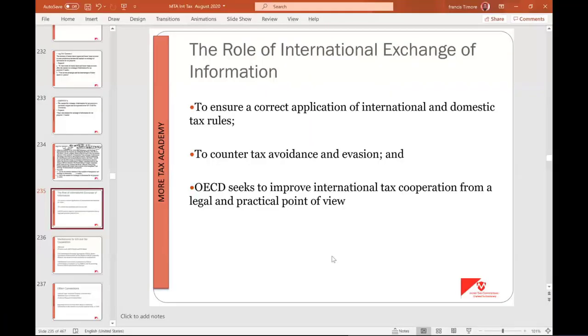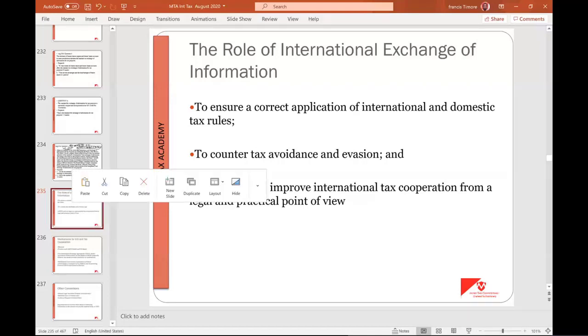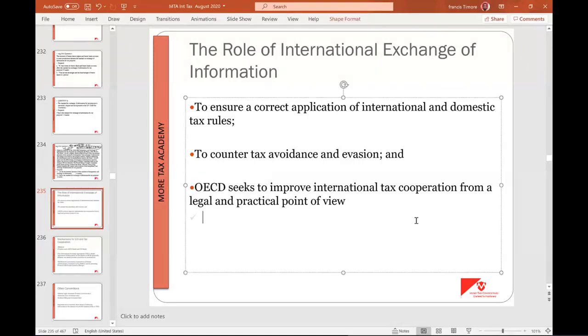So let me take you through the role of exchange of information. Can you see my screen again? Yeah. Okay. Why do you think we need to exchange information with other people? Number one, it ensures the correct application of our laws. If we are saying that, Nicholas, if you make money from outside, we need to tax you under Section 3, your global level. We have to be sure that we are using Section 3 properly. So if we exchange information and you have been receiving money from outside and you don't tell us, we will know.